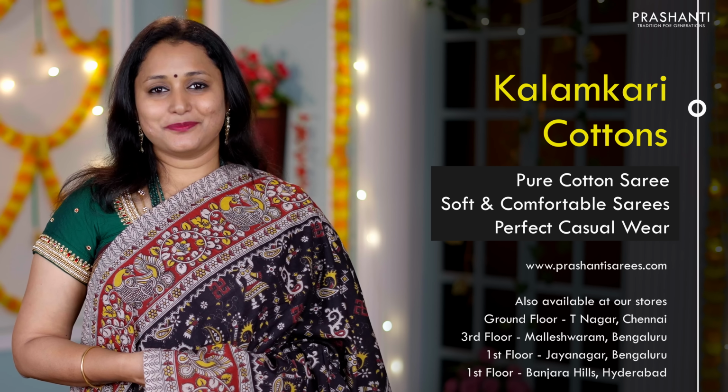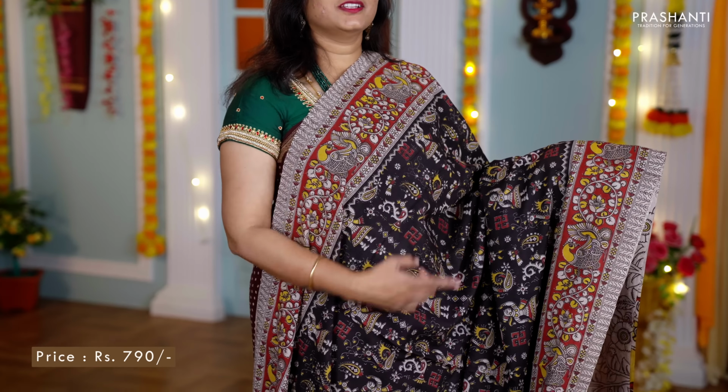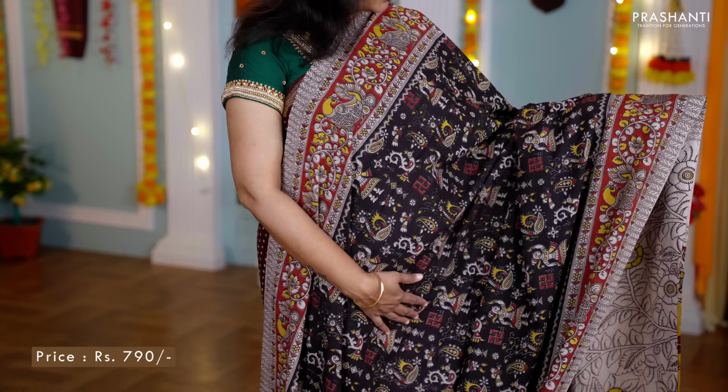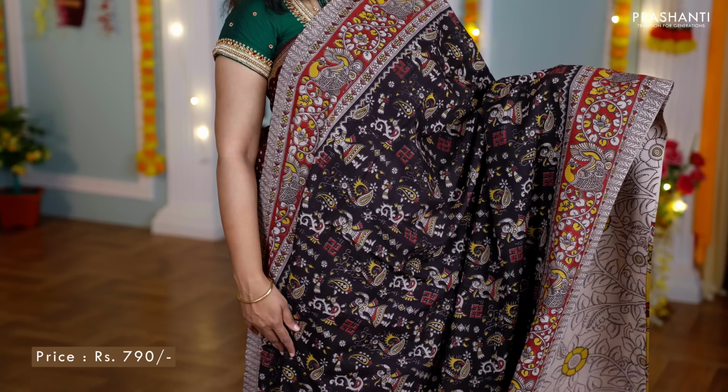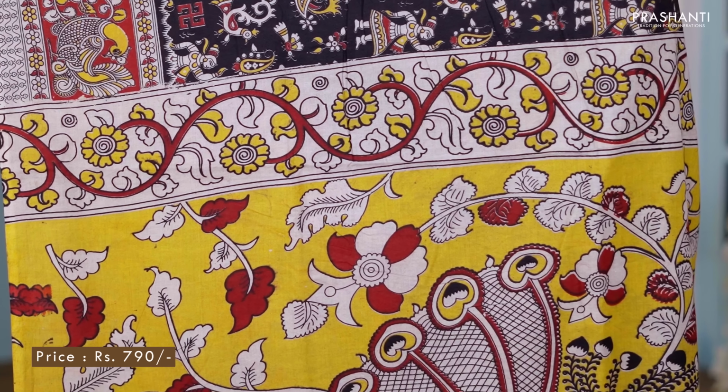All these sarees are priced at 790. This one is a lovely shade of black with maroon, peacock and floral Kalamkari prints along both sides of the borders, with the body having very pretty all over prints running throughout the sari. A contrast Kalamkari style printed pallu, that's the pallu, and a floral printed blouse priced at 790.